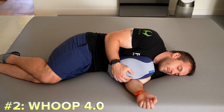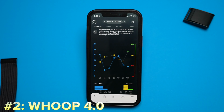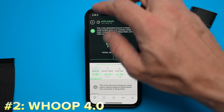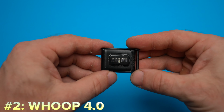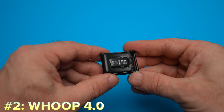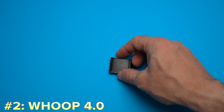I test a lot of fitness tech out, and sometimes it can be pretty hard to tell if something is actually aiding my recovery and sleep or not, but Whoop makes it extremely easy to record and get this analysis, and nothing else that I've tested has given me anywhere near this amount of useful information. So Whoop has been a huge game changer for me over the past year.